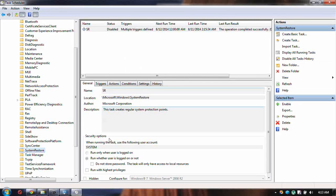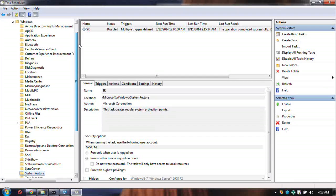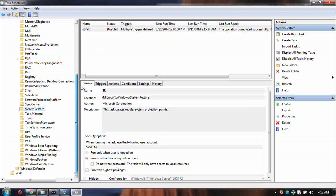Anyway, that one is off. No Windows Update, because that creates system restore points. No, what do you call it? Windows Defender, which creates system restore points. All of these things are working towards cutting you off from a path that is preventing you from restoring your system.